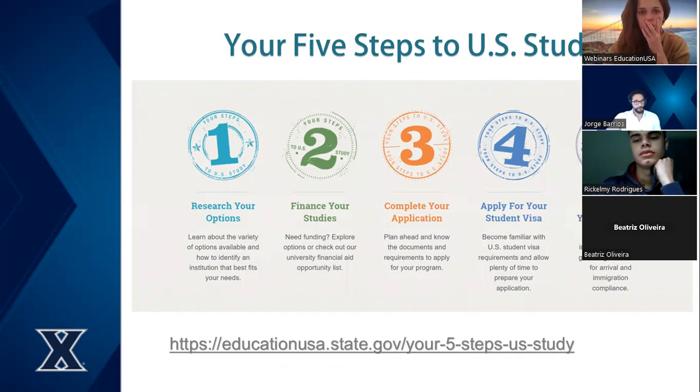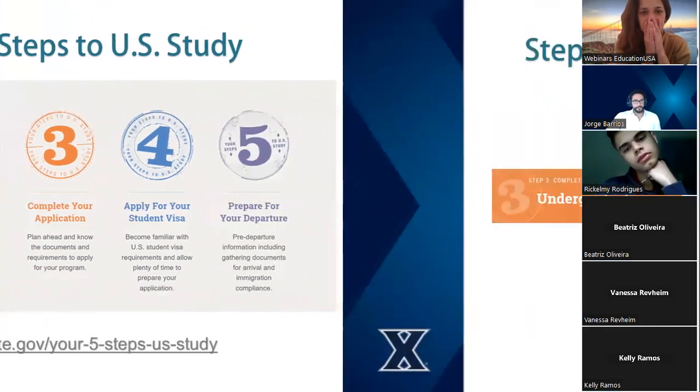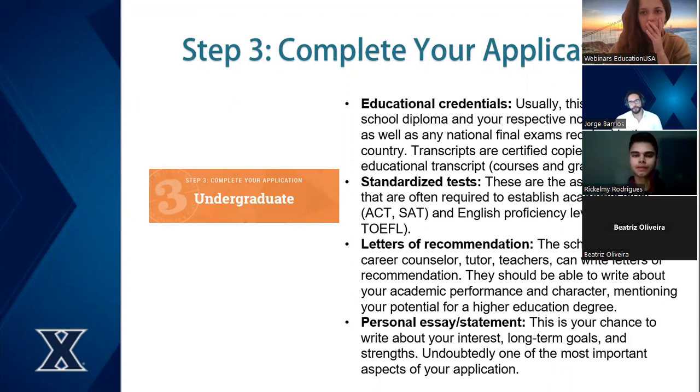You have the link to the website of EducationUSA specifically for you to review these steps right here. You can see them. You can screenshot this and later perhaps review the process yourself. So let's jump right ahead to step 3, complete your application. The focus for me today is going to be undergraduate degrees. Of course, the application process might change depending on if you're going for a graduate degree, a community college degree, or a different institution aside from a university.